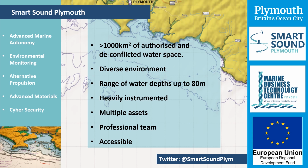And then finally, and very key to this slide, is accessibility. So the Smart Sound Plymouth is very accessible to everybody. Through the Marine Business Technology Centre, we can provide free access to the Smart Sound, providing that you are an eligible SME. So I really just encourage anybody who has an interest in the Smart Sound to get in touch, and we can have those discussions about how we can facilitate those trials, hopefully free of charge.